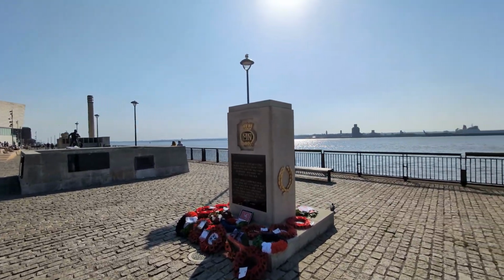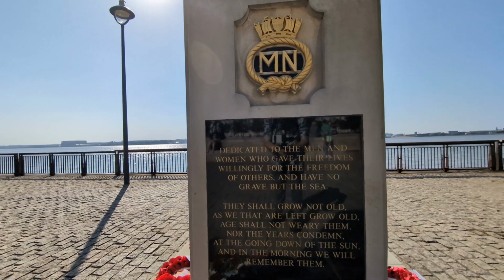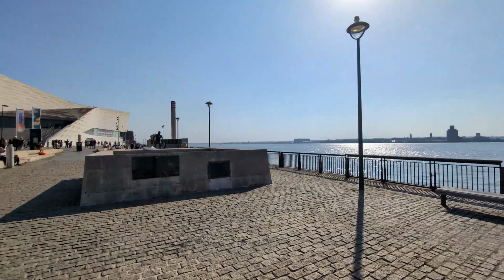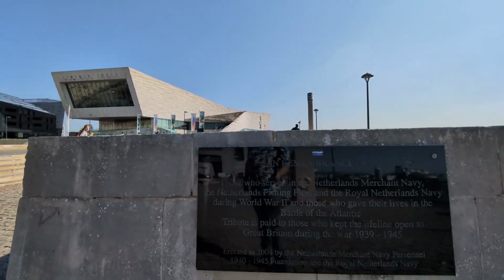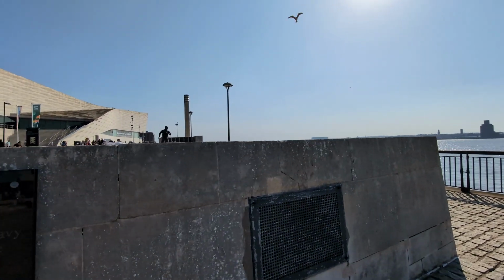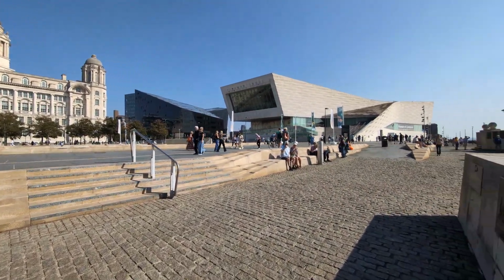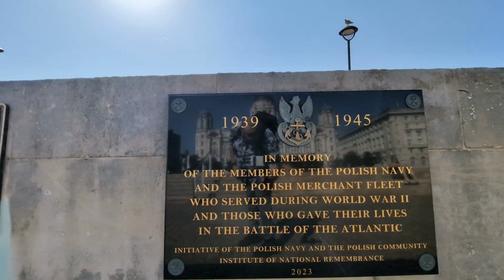What's this here? If you want to pause that and read it. It's a nice feature there. It's more a tribute to the fishing fleet in the Netherlands, the Dutch, and the Battle of the Atlantic. That's a tribute to the early fabricators who made grills and stuff. There's some more on the top. There we go, another. The Polish Navy. Yeah, very good, isn't it? It's a nice touch.